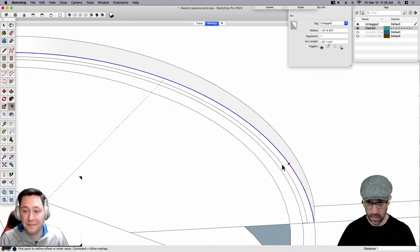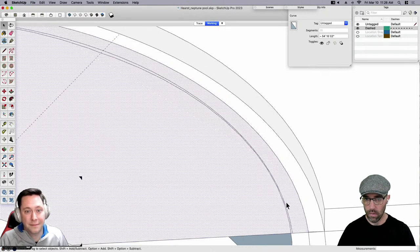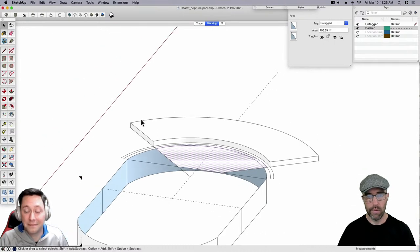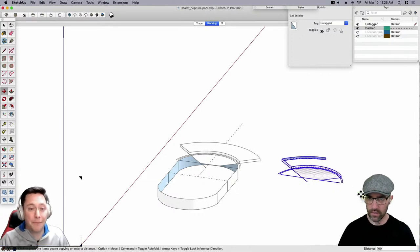I'll try that again. 15. And then I'm going to try that one again. 15. Nope. Can't seem to break that face. Unbreakable face. I'm going to copy that 100 feet off to the side.